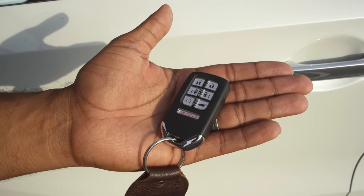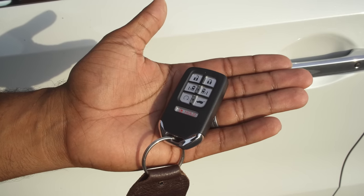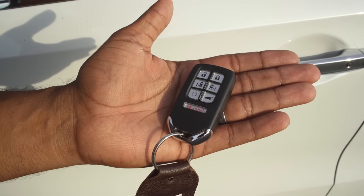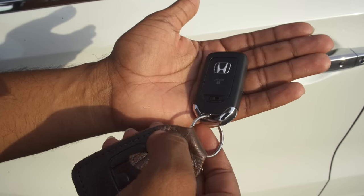All right, you guys, here's your key for the Honda Odyssey. So you have your unlock, your lock, the buttons in the middle are to open both side doors. You have your remote start, your trunk release, and then your panic. And then on the back, you're gonna have your Honda symbol right there. Very nice key design, very sturdy.